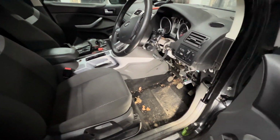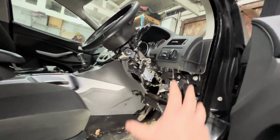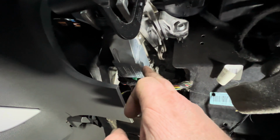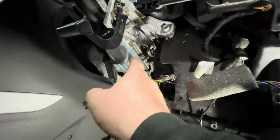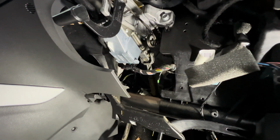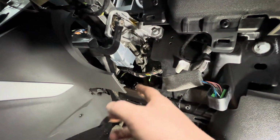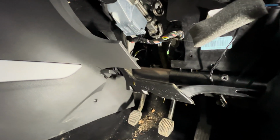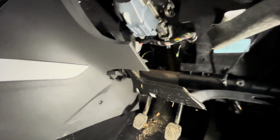Right, okay, so after taking many pieces of plastic off around the steering column, guys, I think I've found the issue. Well, that's obviously got a motor inside that. I've checked online and everyone's saying that's the problem. Now, if I replace this for a new one, you have to have it programmed and coded back into the car. So I don't know what that's going to be like to do.